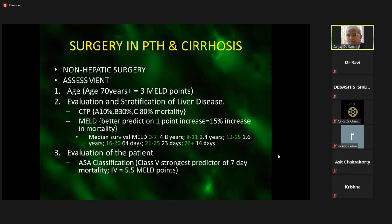21 to 25 was 23 days. And if it's 26 plus, I'm afraid the median survival is 14 days. So guys, that is how important a MELD or a CTP score is when you're prognosticating for the patient.